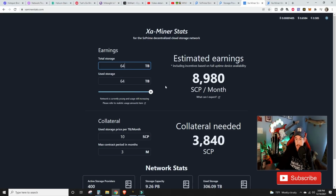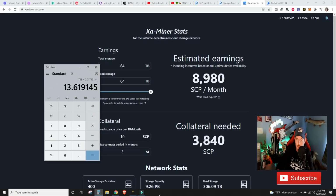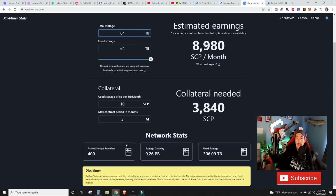You can put in that you're renting all 64 of your terabytes, and then you're going to get an estimated earnings of 8,980 SCP a month, which at current token value is 65 cents. So if we do that in the calculator, we do 8980 times 0.6584 equals $5,912.